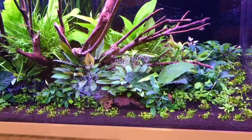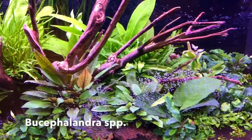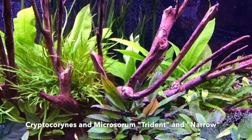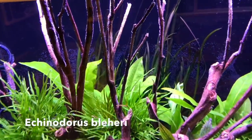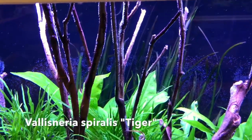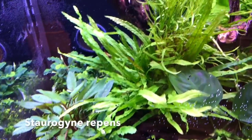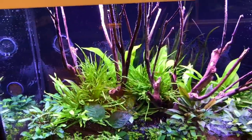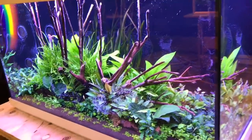We've used some Marsilea hirsuta in the foreground. There's plenty of Bucephalandra in there, plenty of Cryptocorynes, some Microsorum trident, some regular Microsorum narrow, Echinodorus bleheri, which is the Amazon sword there in the background, and we've got some Vallisneria spiralis tiger also, some Staurogyne repens. So all easy plants, but it just shows that you can still create a really nice aquascape without having to use demanding plants.